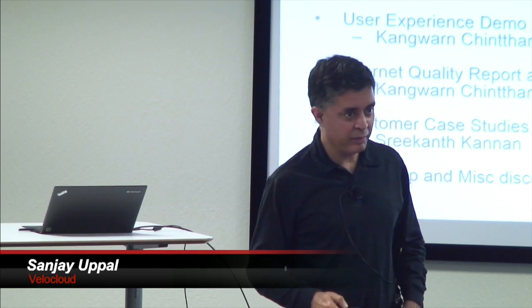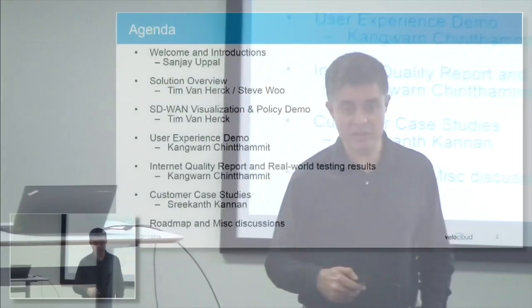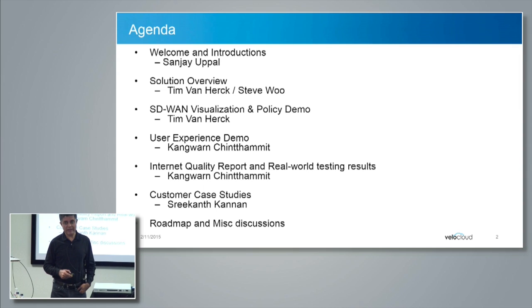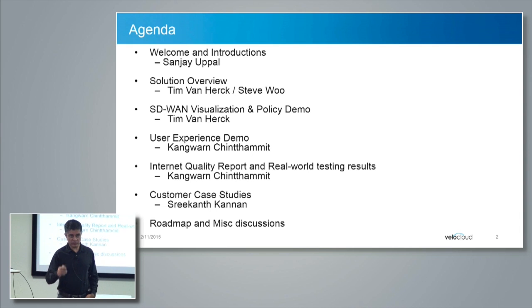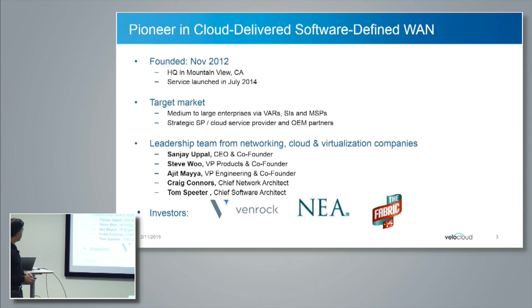As Sri was saying, we have a pretty packed agenda. We're going to walk through what is the architecture, what are the design principles for our cloud-delivered SD-WAN. Then the bulk of it is really going to be a demo. After the demo, we'll get into a case study, close session, and then wrap up. And of course, you're welcome to join us for lunch. So with that, let's get going.